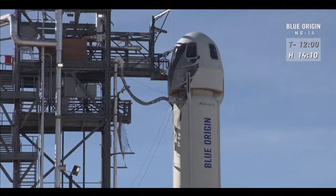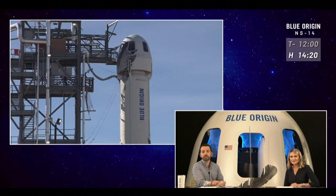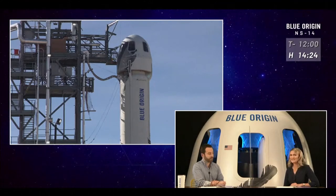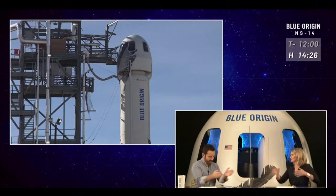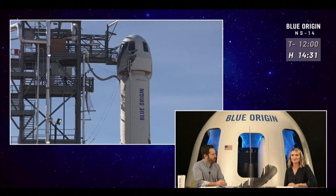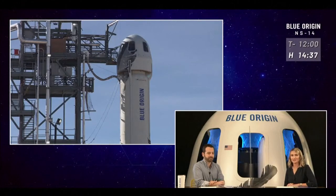All right, everybody, welcome back to New Shepard's 14th mission to space. We're at T-minus 12 minutes to go until launch. I do understand that the team is dealing with some mid-level winds, as we've talked about in the past. It can get windy down there in Texas. It looks like a big, beautiful blue day down there in Texas, but we do have to monitor the winds for the rocket's ascent and, of course, descent. So we're going to keep our eyes on that for just a couple of minutes here.